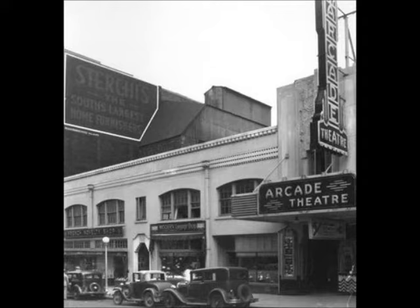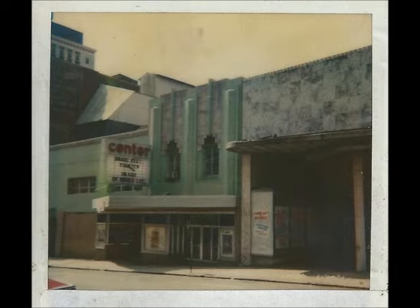This, though, will not be how I remember the Arcade Theater, because later on it became the Center Theater. It changed names, and by the time I was around as a child, it looked like that. The Center Theater closed in January 1983, and I remember passing by long after the theater had closed. And the marquee was still up, but it was abandoned.